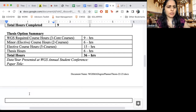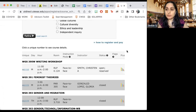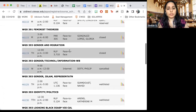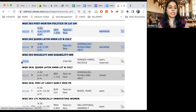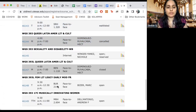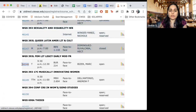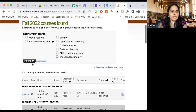Oh, let me also show you, if we're thinking about registration. So, as I mentioned before, registration for spring occurs usually in October. So this is the course schedule for fall. You can see all the different classes, and you do need the 5-digit unique number in order to register for the class. If you type in WGS 393, it's not going to do anything because we have so many different ones, but you do need the 5-digit unique number of the course to use for registration.